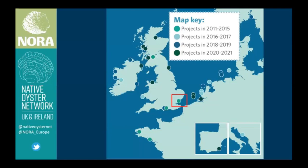So the first thing to draw attention to is this figure, again from a NORA and Native Oyster Network publication, which illustrates how many restoration projects we now have ongoing. And I know that since this map was drawn, there are new points on this map already, particularly off the Netherlands. I'm seeing Hein nodding very enthusiastically.